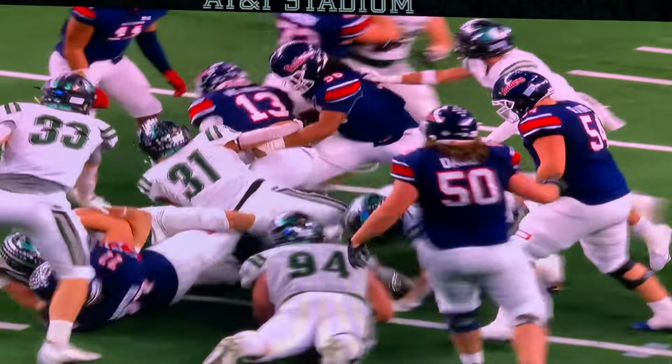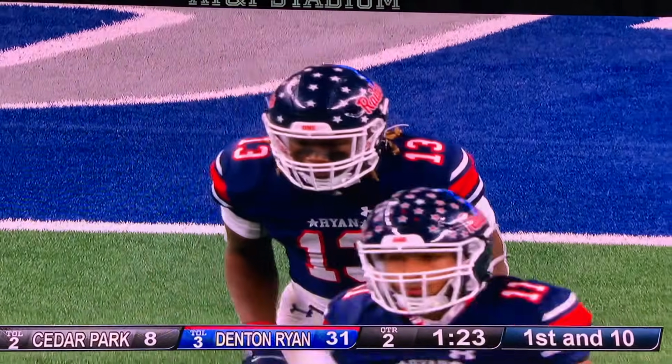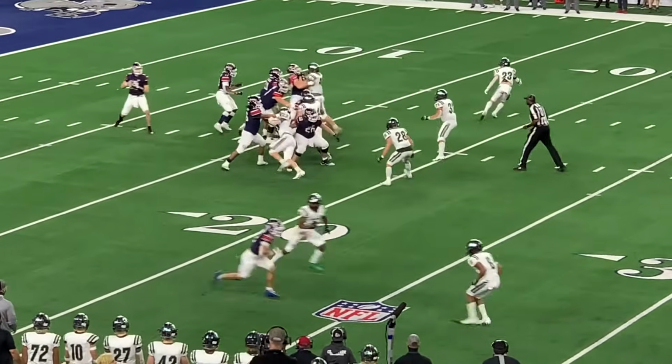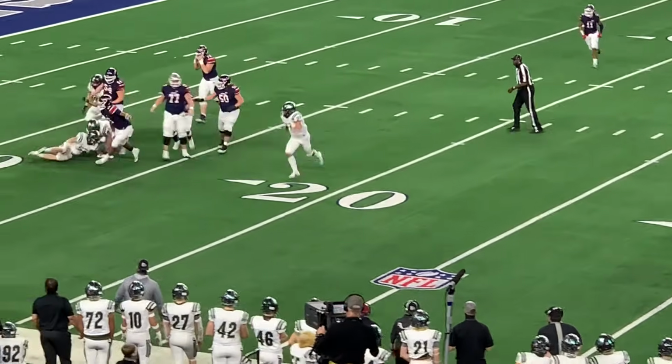We've got thunder and lightning in that backfield. There's the thunder. Number 10 is the lightning. Reminds me of the Rose Bowl captain, Reggie Bush, and his big counterpart.